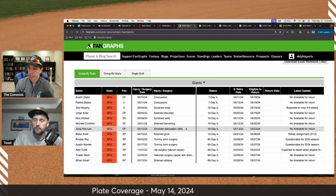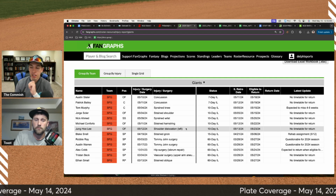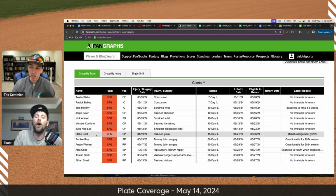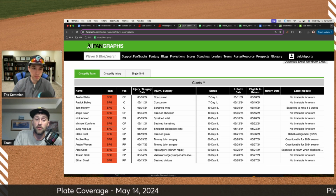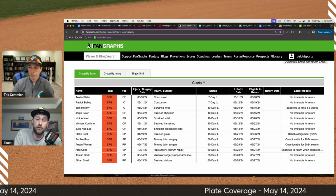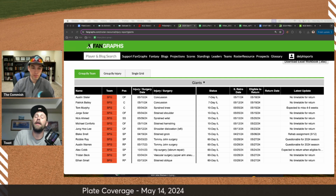Blake Snell should be back soon, but him, Robbie Ray, Alex Cobb, all these guys on the pitching side are out as well. The Giants are just in a tough spot. Also at the catching position as a whole, Tom Murphy's hurt as well. So now they're down to Blake Sabol, who took a shot off his inner leg today. That catching position, which I understand a lot of people look over, is a lot more important than you think in Major League Baseball. When you're down to your third string catcher, a guy that usually isn't there and for the most part hasn't worked with these starters, there can be issues that come about.